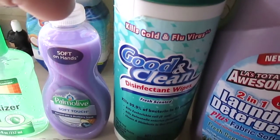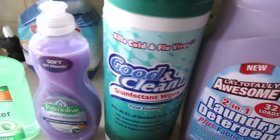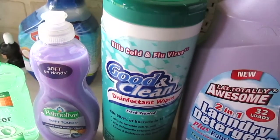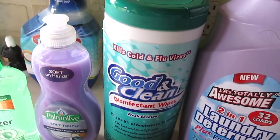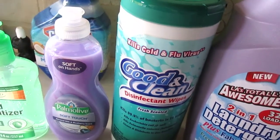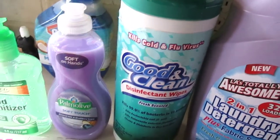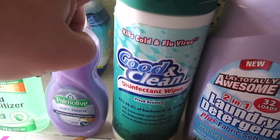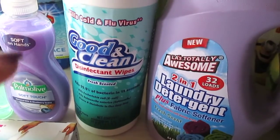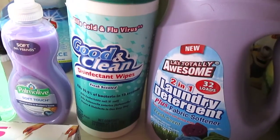I got some of the disinfectant wipes, once again with all the cold and flu going around. The flu has already hit the house once, strep, also an ear infection, a double one by the way, and I have been sick as well. Still getting over the darn crud. But I got some more of the disinfectant wipes, and LA's Totally Awesome 2-in-1 laundry detergent. I like that one, I really do.